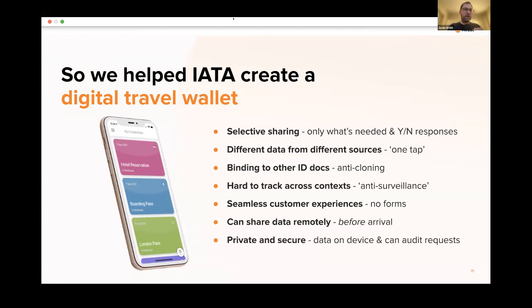Now, Evanim's model and Avast model has been to date that the data is on the device. This is really important. Our solution, our approach, means that the data is not being stored anywhere in the cloud. This is not a cloud wallet. It's an on-device wallet. IATA, from a policy point of view, wanted to go further and said, we actually don't want a backup of the phone. That means the passport is issued to me, the COVID test is issued to me as a credential. I hold it on my phone. If I lose my phone, I have to get a new phone and go back to all the issuers and get all the credentials all over again. And that means there's no central backup, even encrypted, of anything. It is literally as at the edge as possible.